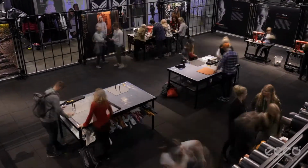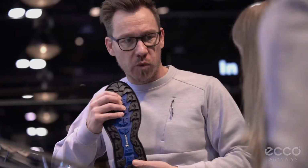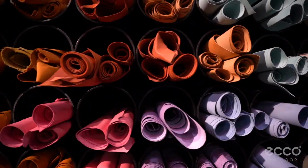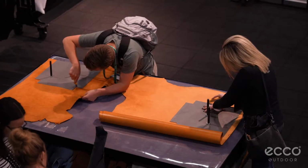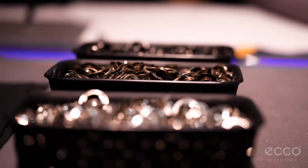The test to get in here is all about the technology behind your shoes, your innovation and techniques. You guys have some interesting tech behind your shoes. And I'm here at the ECCO booth today making a custom leather bag. Oh, these awesome bags. We poked out these holes for the strap, put in these metal grommets.